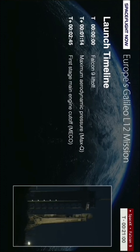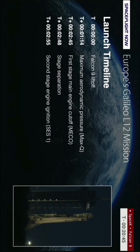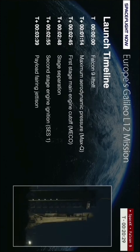At T plus 2 minutes and 45 seconds, we'll begin a series of events in rapid succession. It will be first stage main engine cutoff to kick it off at T plus 2 minutes 45 seconds, followed a few seconds later by stage separation. Then that upper stage engine, the Merlin vacuum engine, will ignite at T plus 2 minutes 55 seconds. And again, the last milestone that SpaceX has disclosed, payload fairing jettison at T plus 3 minutes and 39 seconds.